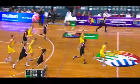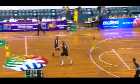Here's Harmon, 2-on-1. She's got some help. Purcell's a three-point threat. Probably shouldn't have picked up her dribble there, but she did well to make the basket. 6-10, the Tall Ferns. Staying aggressive, which is important.